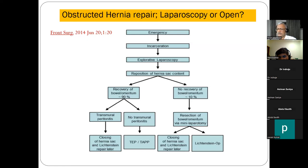If it's not viable, of course, you have to resect it. Or if it is viable, then of course you can do a bowel resection, do a mini laparotomy, and do an open Lichtenstein's, or you can close the hernial sac and do a Lichtenstein's repair later.